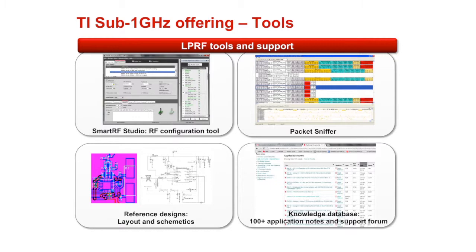For fast and convenient support, we have a very active E2E community with a wide knowledge database. This database has been growing since 2008, and you will find answers to most of your RF-related questions or get help from one of our factory experts.